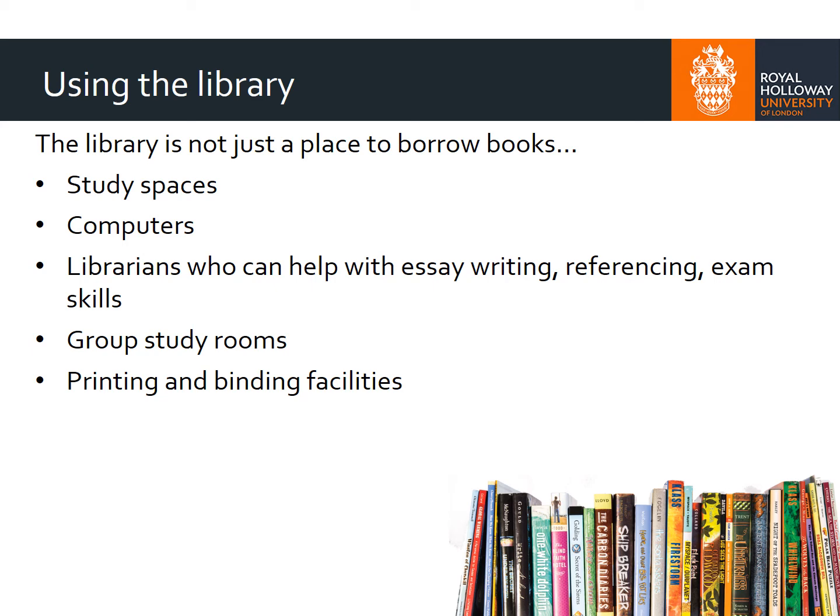Libraries also often have group study rooms, so these are places that you are able to book, and they'll be small rooms, again quiet, but you're allowed to have discussions. Perhaps if you're doing a presentation, you're able to practice in there. There will be IT facilities, and it's just a good place to meet if you are doing group work or you'd like to study as a group.